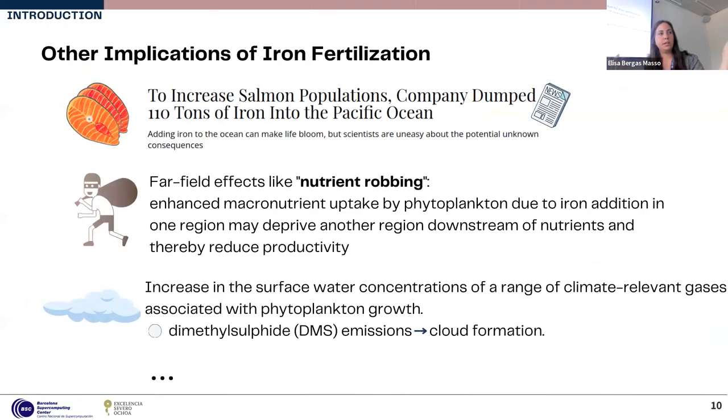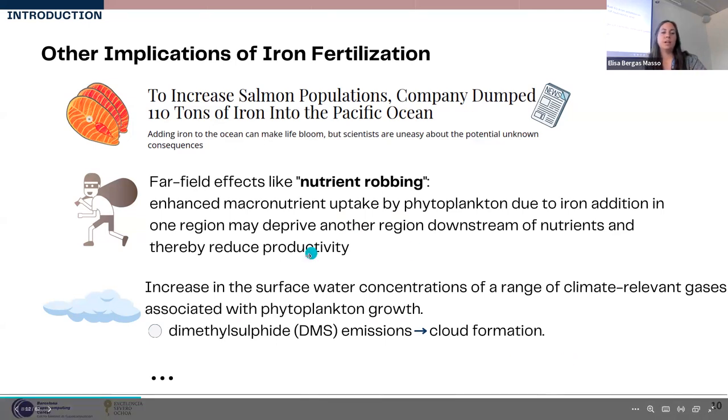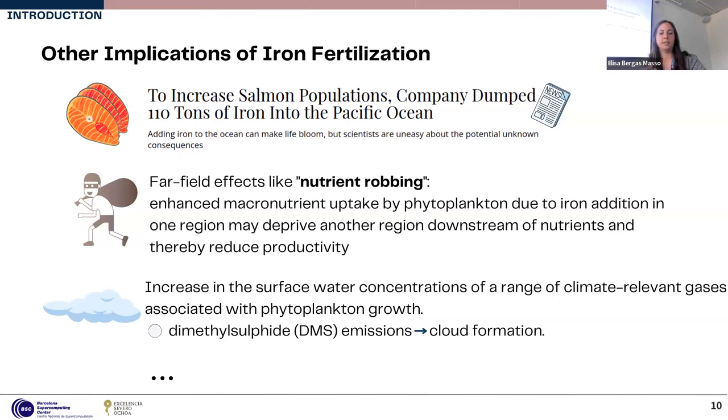However, there are other implications of iron fertilization. After the proposal of Martin in 1988, there were companies like fisheries that were trying to just dump iron to the ocean in order to increase population of fishes, for example. But we also have other impacts that are not well constrained right now, like nutrient robbing.